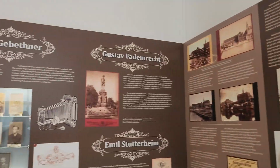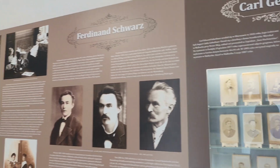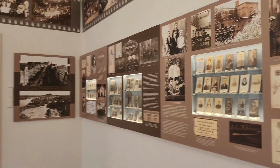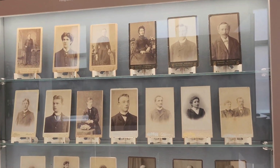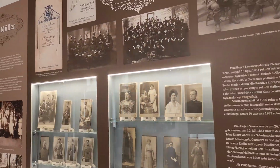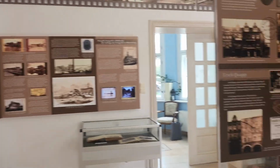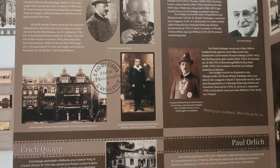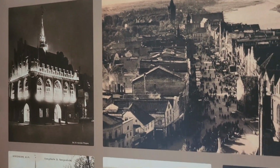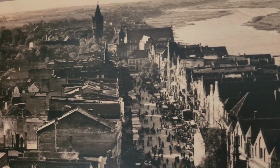So we have English and Polish. And the whole history of Malbork, which you can see. I like these details with pictures so much. You can understand so good. So this is the river, you know, which surrounds kinda Malbork.